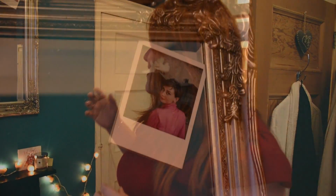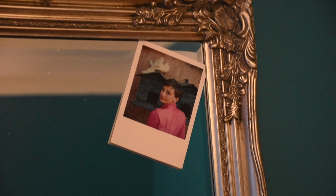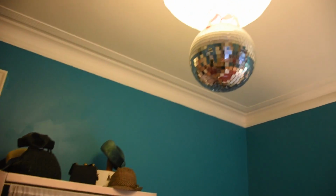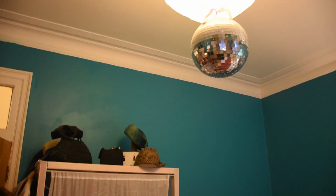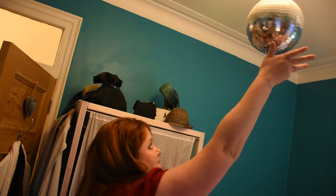And then I think there's another common thing in many of the rooms. This is the Audrey in this room, which is an Audrey Hepburn postcard. But there's an Audrey to spot in most rooms, so I'm sure we'll find them. And then lastly, I think the thing that really makes the room is this giant glitter ball. Who doesn't need a giant glitter ball in their life?